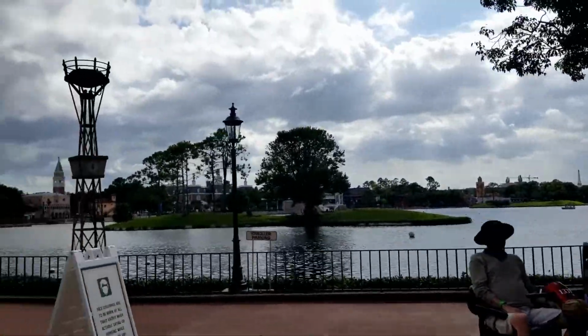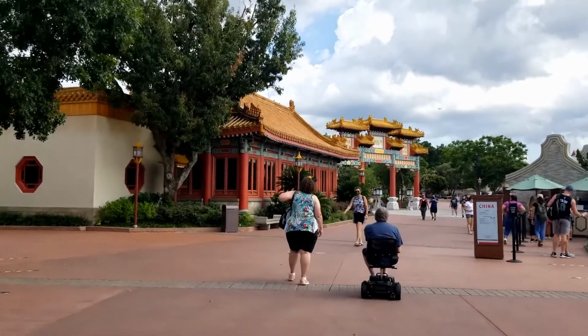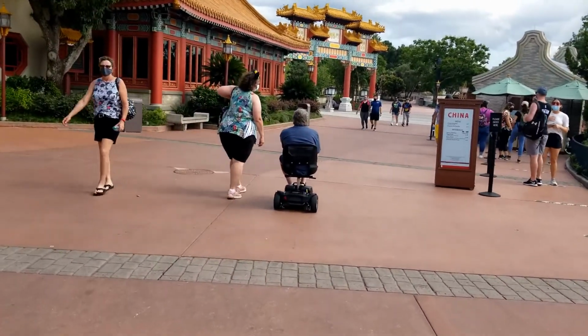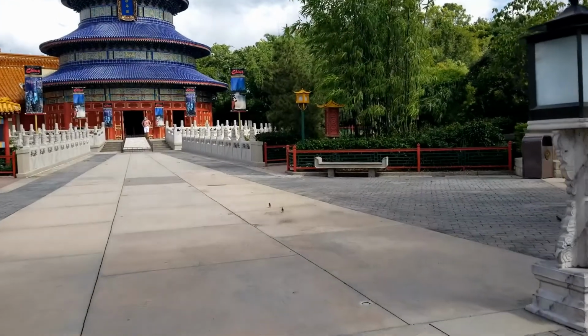Let's look across the lagoon. Over there is the Great American Adventure. But now we're heading into China. And I might start looking at the festival booths here and see if I can find something to grab for a quick snack. Okay, into China.